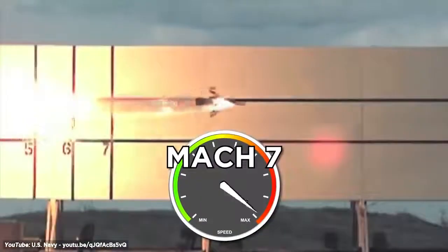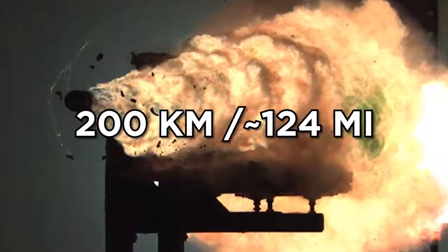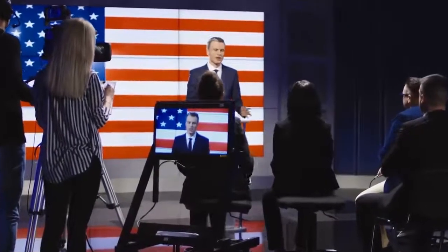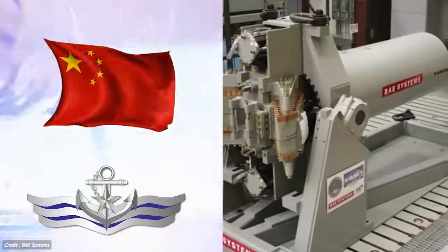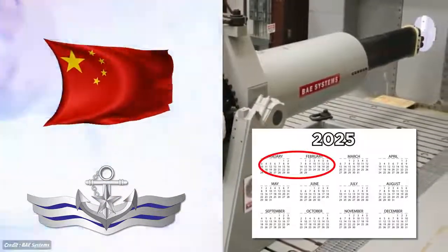The projectile bursts through its casing and travels several kilometers at Mach 7 speeds to destroy its target. At these speeds, the projectiles can travel as fast as 200 kilometers. The hypersonic speeds allow the projectile to penetrate several barriers, as seen here. While the US is still deliberating on the future of its EM Railgun project, it was reported that the Chinese Navy plans to release its own version of the EM Railgun on Navy vessels as early as 2025.